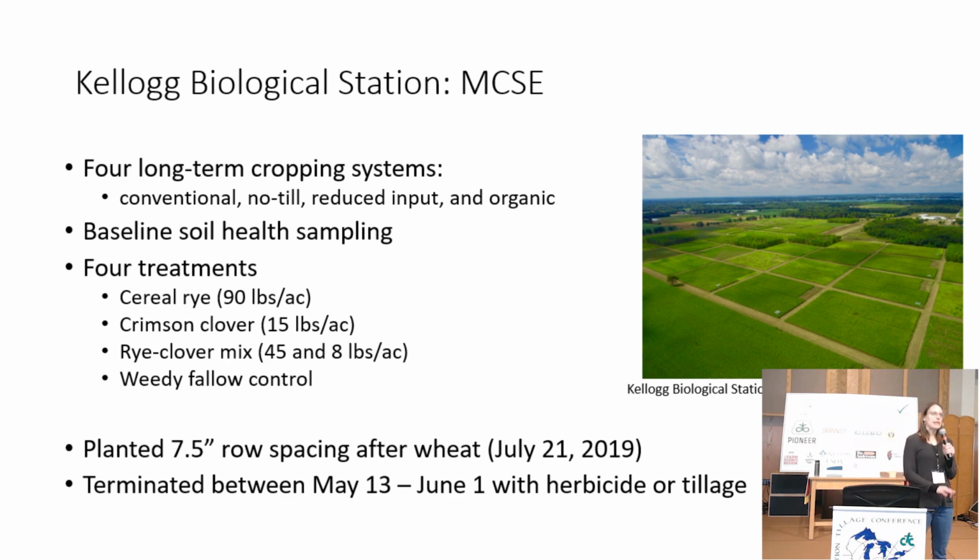So we took a baseline soil health sample, fully characterized what soil health was like in those 4 long-term management systems. We then planted into that our cover crop treatments, so cereal rye, crimson clover, the rye clover mix, and then a weedy fallow control with no cover crop. And maybe you can see the seeding rates there, 90 pounds per acre for rye, 15 for clover, and then 45 and 8 for the mix.